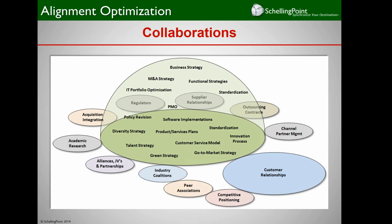Now what's interesting is this picture shows you just some of the examples of collaborations that are going on in organizations today. These are probably going on throughout your organization as we speak, or certainly over the course of the 12 months. We've actually mapped over 90 different types of collaboration that are occurring in organizations today.